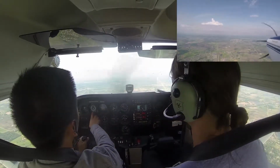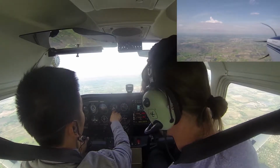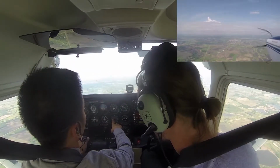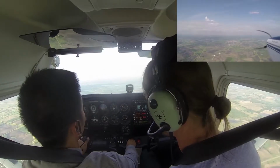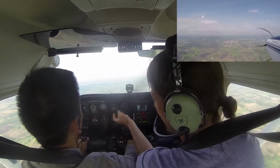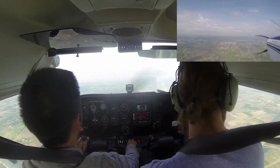Okay, so here is our airspeed. Right here is our altimeter. We're at 3,500. So this one is 1,000, this one 100. And we're heading west. We're not climbing nor descending. Our vertical speed is 0. How are knots converted to miles per hour? Oh, it's right there. So about 110 miles per hour now.